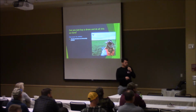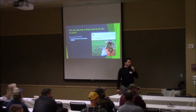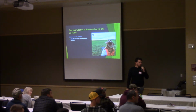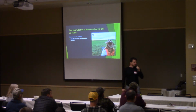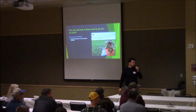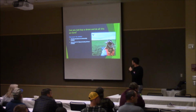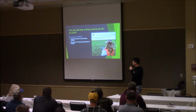Like these two over here, the darker one over there is about a $4,000 platform. To get a multispectral camera, you're probably looking at another $4,000. So it's not insanely expensive compared to other pieces of farm equipment. They're not particularly cheap. The white one there is about a $2,000 drone, and both of those are fully capable of mapping the field. There's many options for the image processing software, the mapping software.